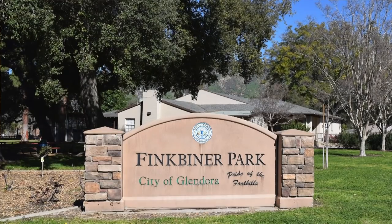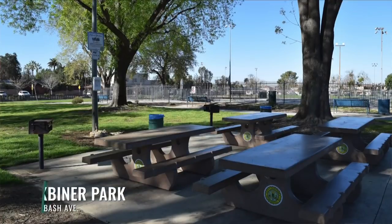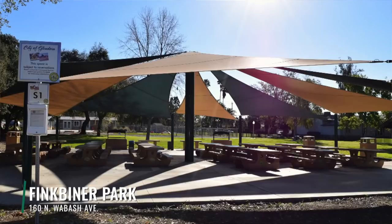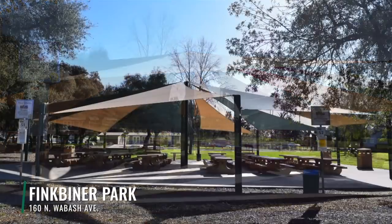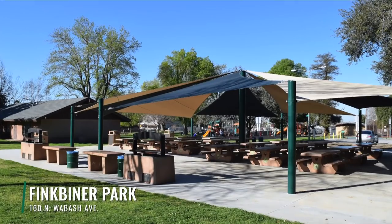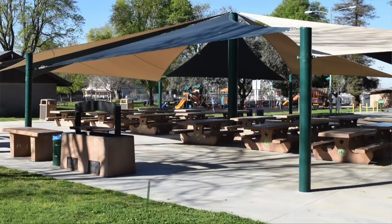First, let's visit Finkbeiner Park. This location has 4 basic picnic sites ranging in size and capacity to fit your needs. Also at Finkbeiner is our highly desired shade structure, which has shade canopies covering the entire space. This area can be booked as half or the full structure depending on the size of your party.